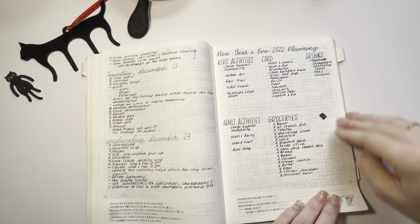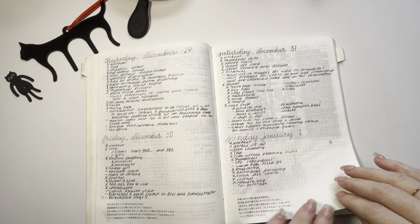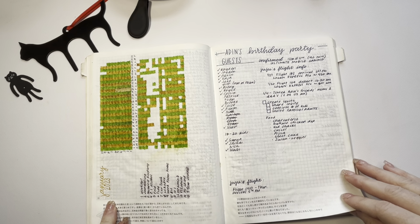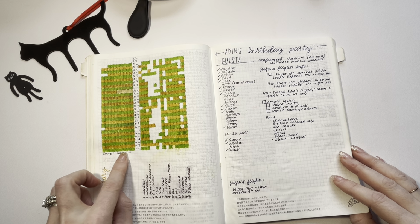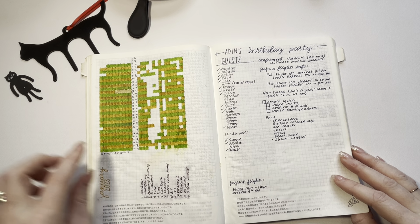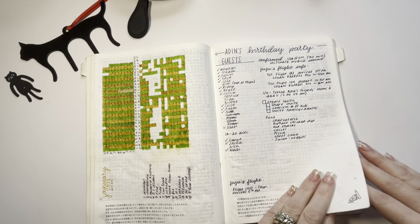Again, planning out, this was our New Year's Eve planning for 2022. I received 2 inks for Christmas. One is Ackerman 28, I think it is, and it's this beautiful grassy green color, and then Robert Oster Honeybee. And so I alternated the days. I did like how that looked.